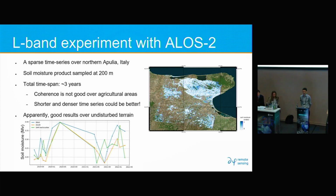Okay, then I'm moving and closing with a couple of thoughts about L-band. Of course, I think L-band is very interesting for soil moisture, even though today we don't have so much data and time series and everything. This is a little experiment over Apulia in Italy with ALOS-2 data in the Rose-L cooperation. The product here is sampled at 200 meters, and the total time span is 3 years.